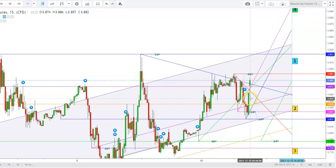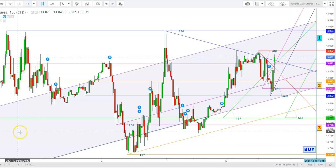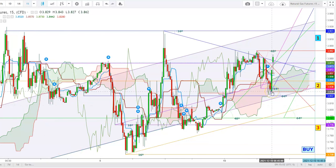Here you can see how the natural gas futures have finally found a breakout well above the level of 3.882. So now let us check this move with the help of the Ichimoku cloud. Friends, here you can see how the natural gas futures have found a strong base at the lower end of the Ichimoku cloud in a 15-minute time frame, from where we have seen a sharp upward move up to the level of 3.887. I find that a sustained move well above the level of 3.892 will confirm this upward move in a short while.